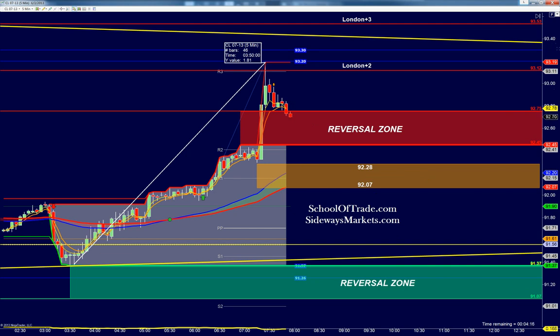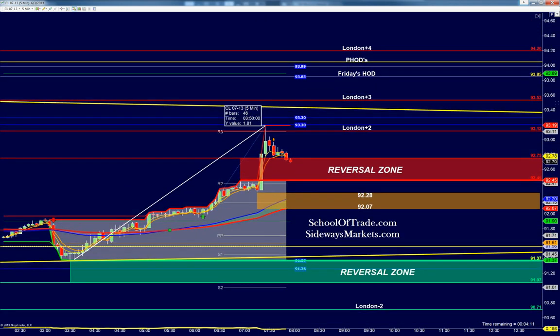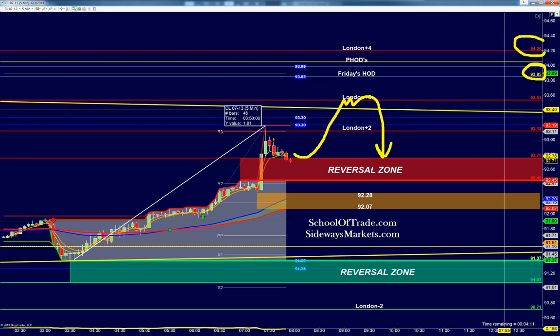I've also got levels well above me here. I've got plenty of previous highs of days above me, so if we do end up going higher, I've got the London reversal at 93.53. I've got reversals at 93.85, 94.20.